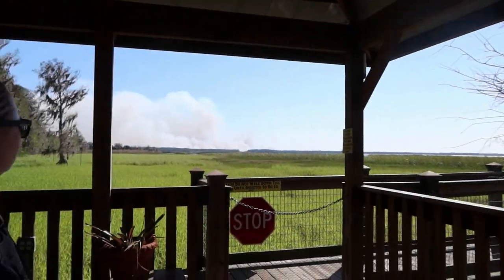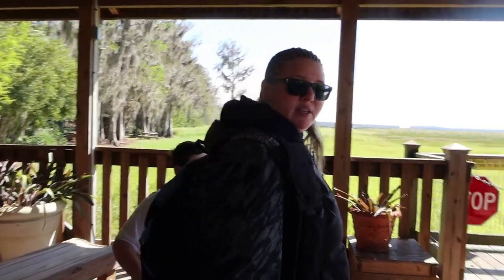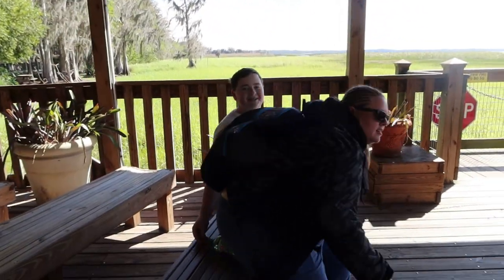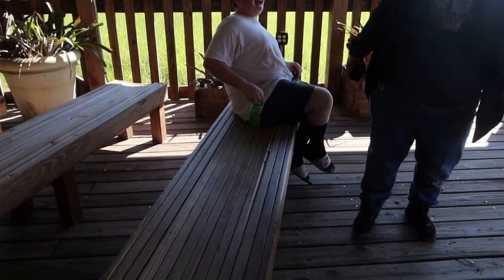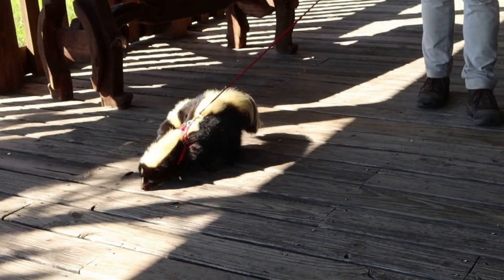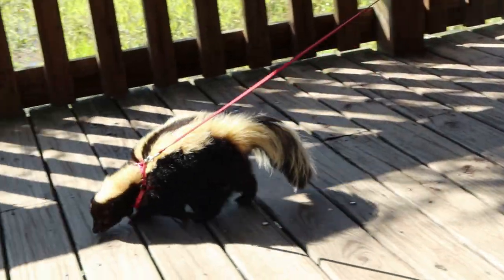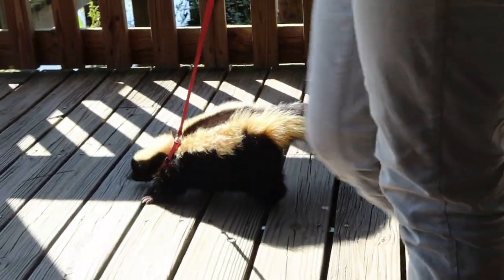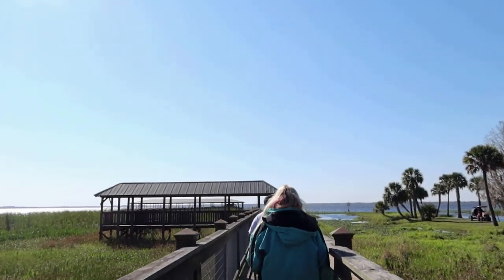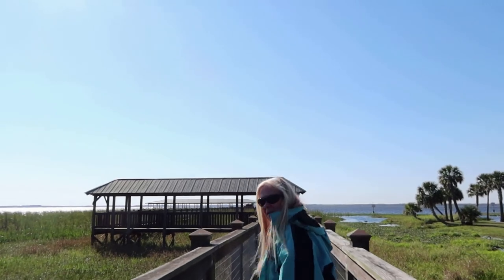It's beautiful out here today. Nice benches out here. I can't wait, guys. I'm so excited to get on this airboat. We are now going down the dock. That's so cool. Making our way down to the airboat loading area.